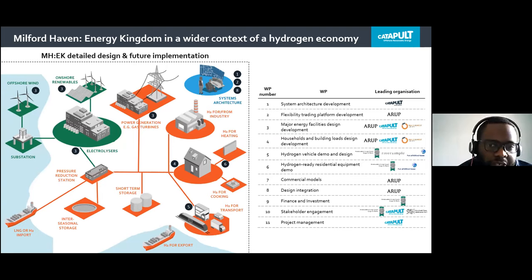We're working on understanding how to develop major energy facility designs of offshore wind, integrating into that community as well. In the Celtic Sea there is a lot of huge interest in how the ports there could be used for these net zero applications, and the Catapult is working with a host of people to promote that in this area as well.